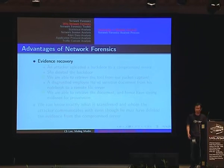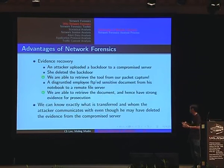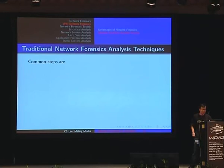So network forensics, you all know this, is used for evidence recovery, same as host-based, mobile, and memory forensics. Here's an example that I've talked about earlier. It gives you a lot of information that host-based forensics might not give, and it will also complement the host-based forensic investigator. Right, let's move on. The process is quite simple: you capture, you record, and then you analyze. The goal is to discover the nature of intrusions and to complement host-based forensics.